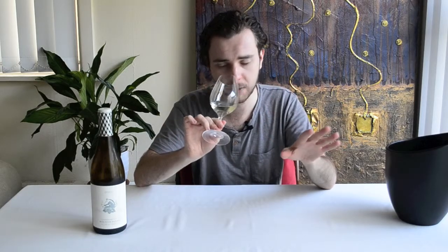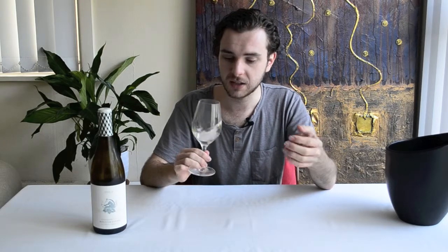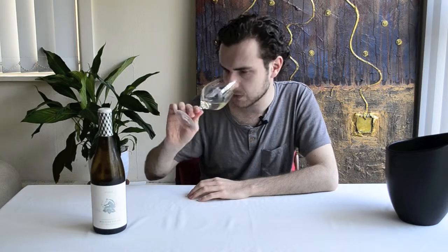So, on the nose, there's a lovely, lovely crisp red apple aromatic straight away for me, and then it does start to open up and warm up a little bit more, and these beautiful, rich white fruit flavors start coming through. There's a lot of white peach, a lot of white nectarine comes through here. There's a bit of pear as well, and then these beautiful lemon balm and lemon pith characteristics come through as well.